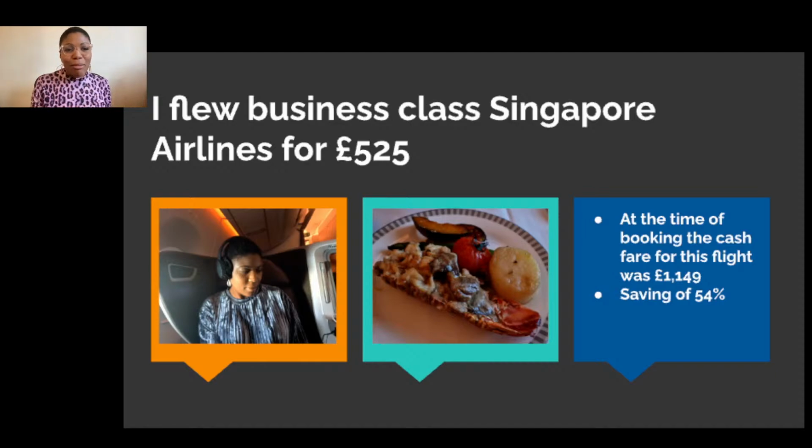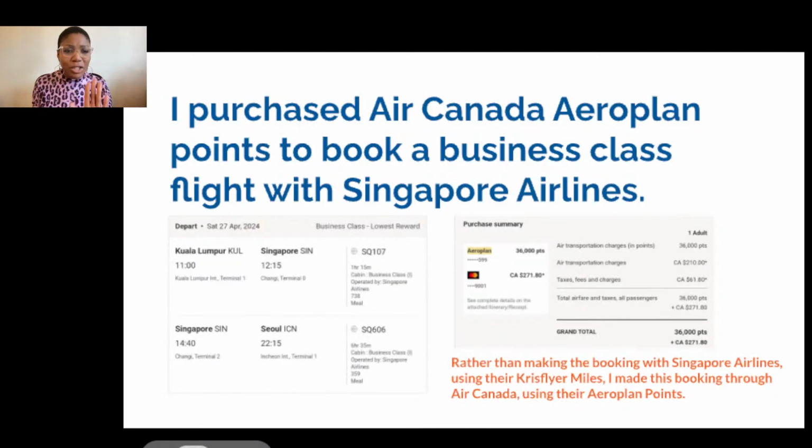At the time of me booking this flight, when I checked it on Google Flights, it would have cost me £1,149 for this flight if I had just paid cash. So I made a saving of a whopping 54%. So how did I do this? I did this by purchasing Aeroplan points, Air Canada Aeroplan points, and I used this to book the flight with Singapore Airlines. So this is how I exploited the airline alliance system.